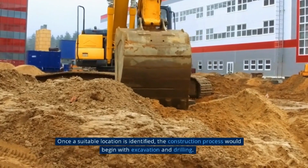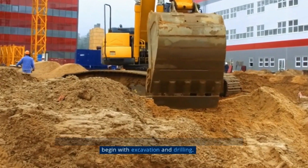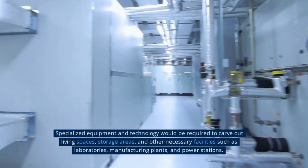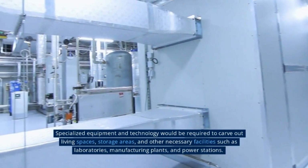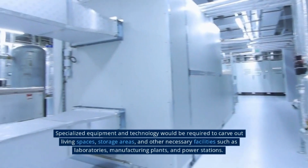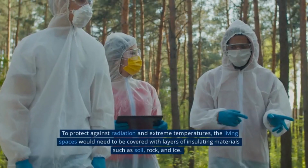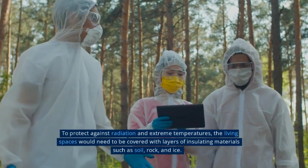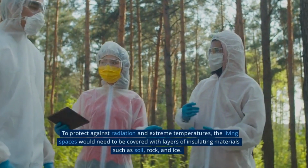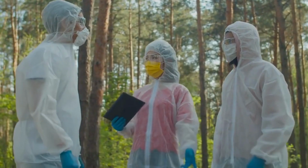Once a suitable location is identified, the construction process would begin with excavation and drilling. Specialized equipment and technology would be required to carve out living spaces, storage areas, and other necessary facilities, such as laboratories, manufacturing plants, and power stations. To protect against radiation and extreme temperatures, the living spaces would need to be covered with layers of insulating materials such as soil, rock, and ice.